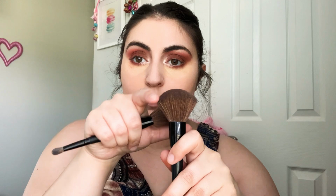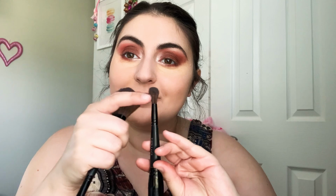So this one I would use for more like this side, I would use for my cheeks, my blush, because it's sort of more, as you can tell, like this is more tapered in, like it's going in, right? And it's a little bit more stiff. This one is more dome-shaped, round, and much more fluffier. So I'll use this for blush, okay? And then it's got a nice little fluffy side.